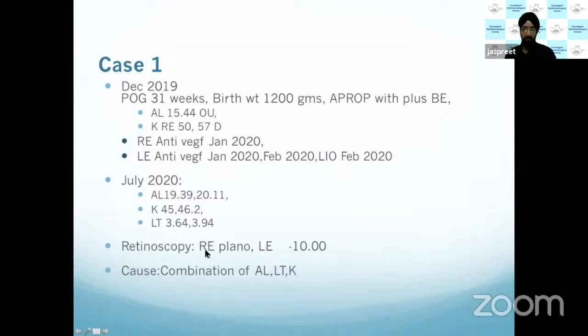And when we do a retinoscopy, in spite of these values, the right eye is plano, whereas the left eye is -10. So this eye, which has been treated with laser, is -10. But if you see the difference in axial length, it's not that much. The keratometry difference is not that much. The lens thickness is 0.3 millimeters more. So it just can't be that the -10 is because of an increased lens thickness. It can't be explained with these findings.